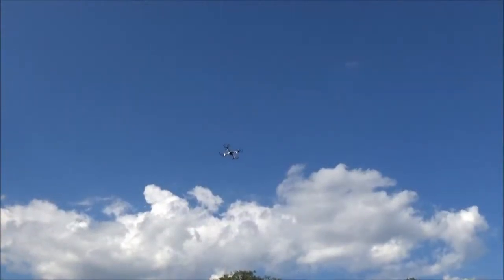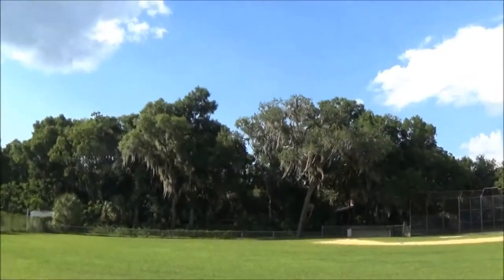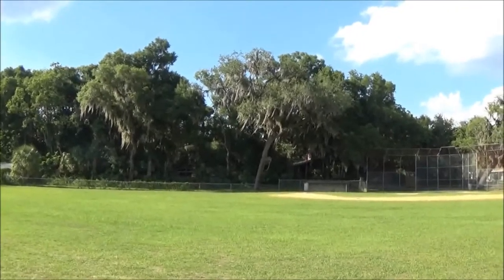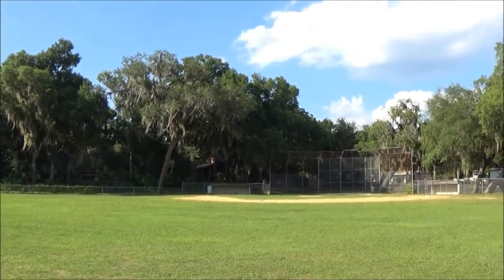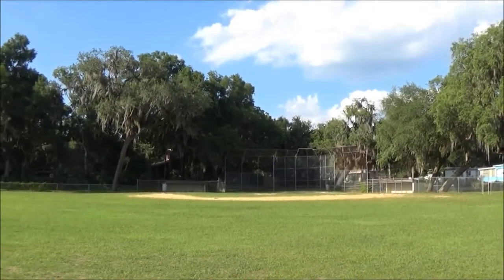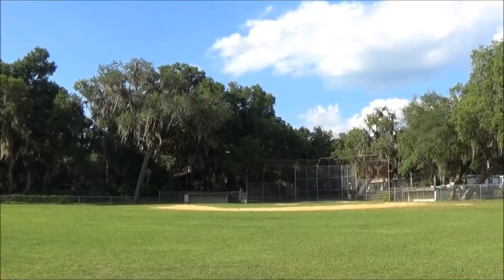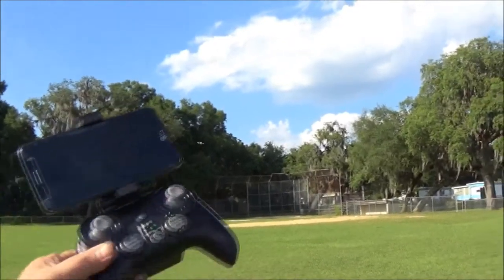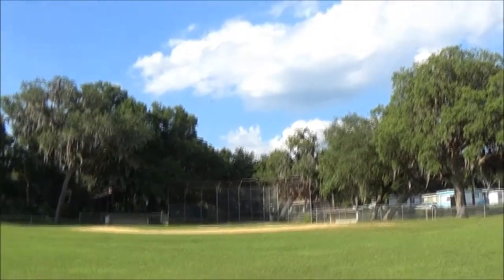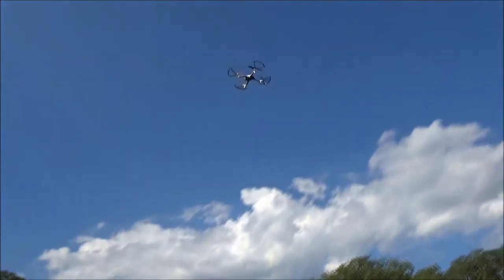All right, so we're going to take it over by the cages. Now I'm going to hit home. Keep an eye on it. I hit the home button. Let's see if it comes back. See, I'm not doing anything. And it came right back to us. And it should stop where I am. And it did.